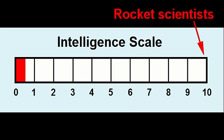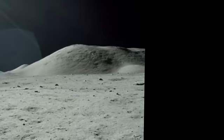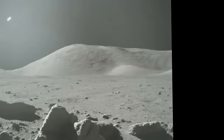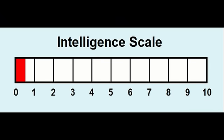More popular lately is the claim that pictures like these were taken at different locations, but the same fake backdrops were used over and over again. That is, debatably, maybe a little bit smarter, somewhere around here perhaps.